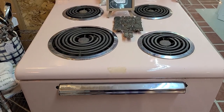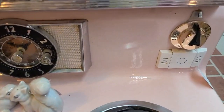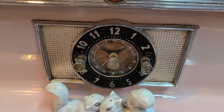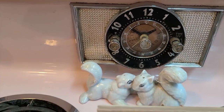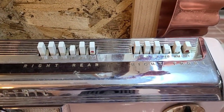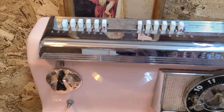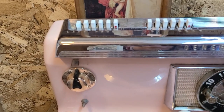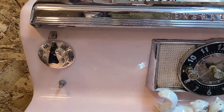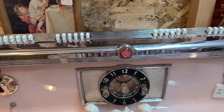Can you believe this? Pink stove. Oh my goodness. With copper looking dials. Look at that. Oh, it really needs a good cleaning. Oh my goodness. General Electric, look at all these buttons. Oh, jeez. I like the touch, the ones that you just touch on the screen light. It's a lot easier on your fingers. Oh my gosh, this must be for the light down there. Oh, that's so cute, just for display.